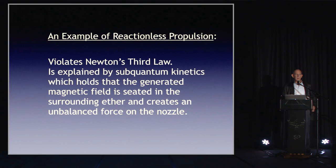And there's a whole array of inventions that deal with reactionless propulsion, even though they violate a major law of physics, which is called Newton's third law. Now, subquantum kinetics, which is the physics that I use to interpret these various devices, holds that the magnetic field is seated in the surrounding ether. So when you have that magnet that's attached to the superconductor, it's producing a magnetic field, but the magnetic field is not attached to the magnet, as in standard physics, where physicists might think the magnetic field has to somehow be attached to the magnet.